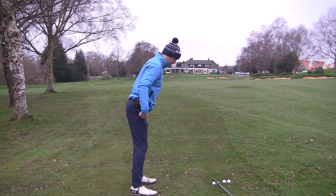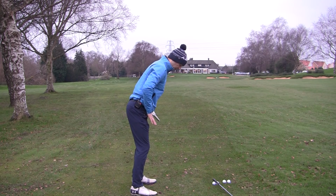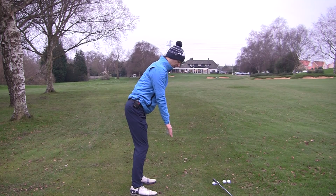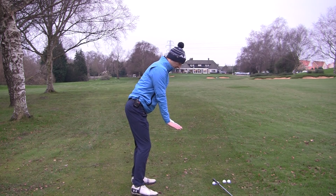Good strong posture. So we're tipping from the hip bone here, getting ourselves nice and balanced. And what I want you to do is simply put your palms face down to the ground here. I want you to move the palms upwards, or your fingers upwards here. Now when you do this, you'll feel a strain in your forearms.